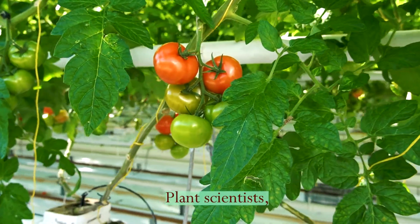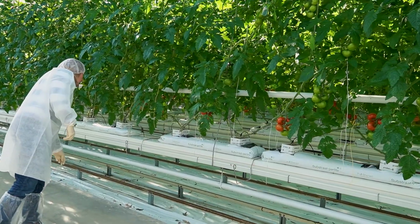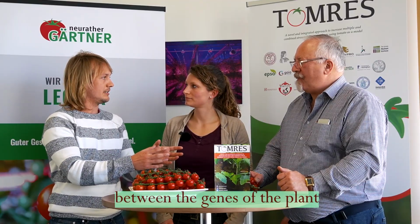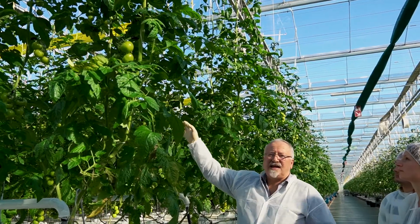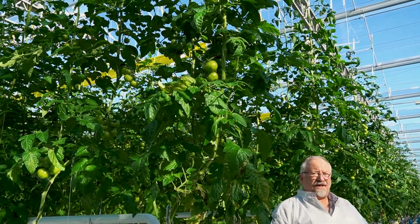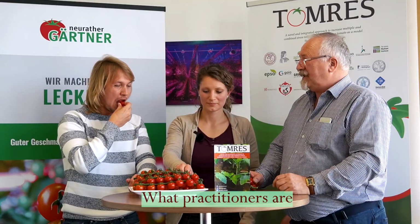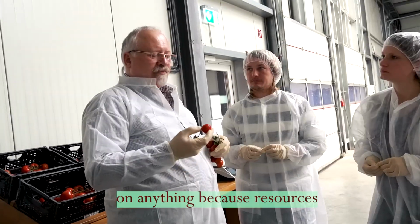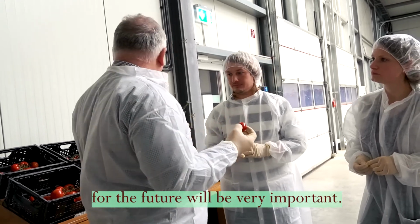What I like a lot is that we, as plant scientists, really get a better understanding now of the interactions between the genes of the plant and then what we can actually see in the greenhouse. So which gene affects what in real life, and then also how that affects traits like yield and fruit quality that are interesting for all of us and for farmers. We are curious about the outcome of the project, and really looking forward to new varieties with less demand on anything, because resources for the future will be very important.